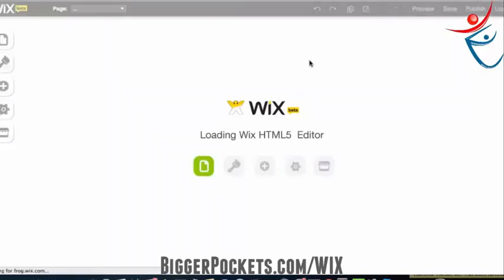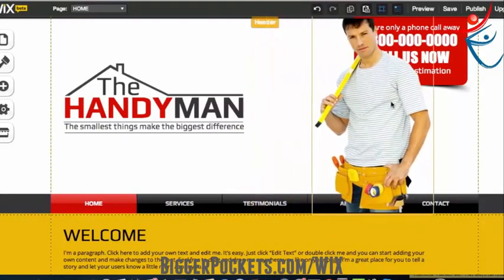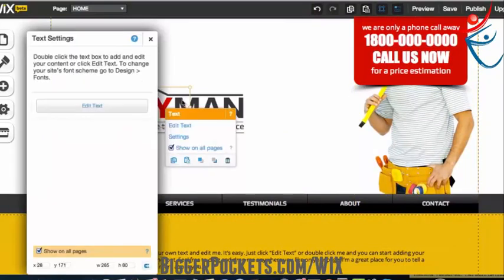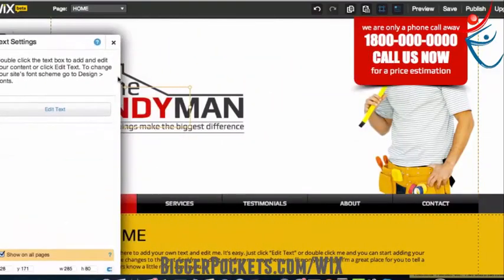Once it opens up, you'll notice that most of this is just drag and drop. I can move things around however I want to. I can click this guy here and move him around. I can move him over here. It looks like he's staring at me kind of creepily, so I'm going to hide him behind the red. I can do some fun stuff like edit the words around here. I don't want to be called the handyman, but I really like this design, so I'm going to change this.